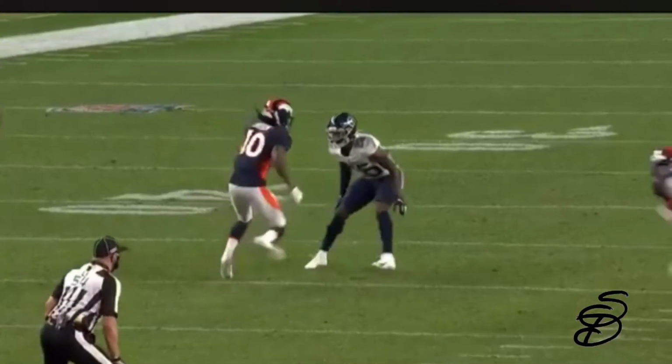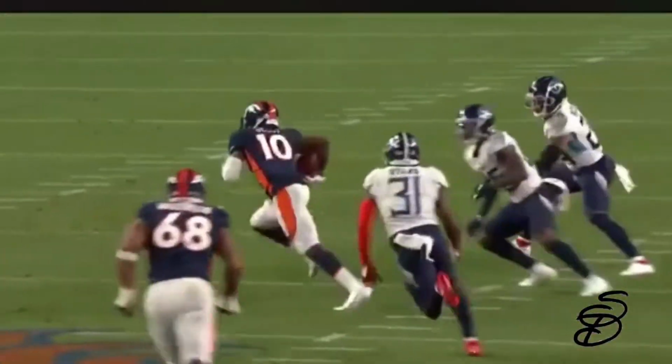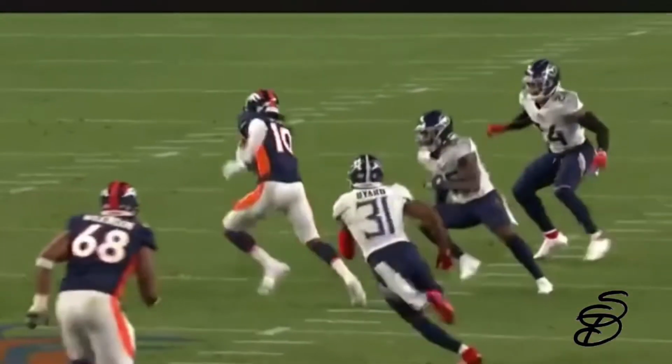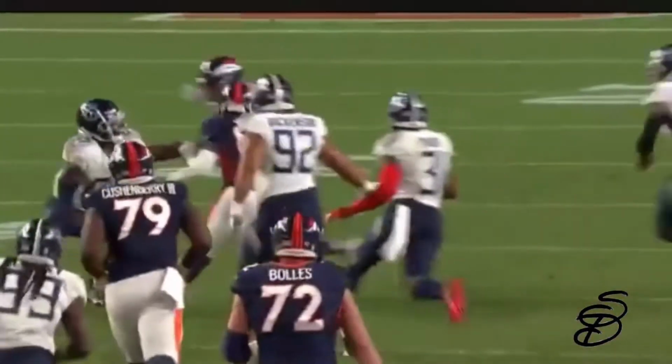This rep right here, y'all know I had to throw this one on here. Look at the route genius himself, Jerry Jeudy. This kid is finna be routing up every DB in the league. Mark my words, you heard it here first. He will go down as a top 3 route runner to ever play this game, when it's all said and done.